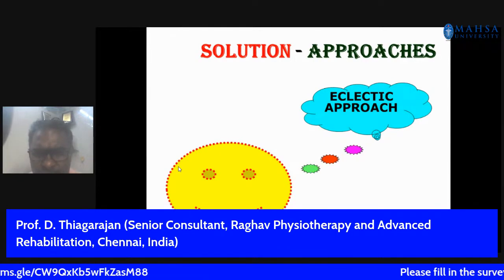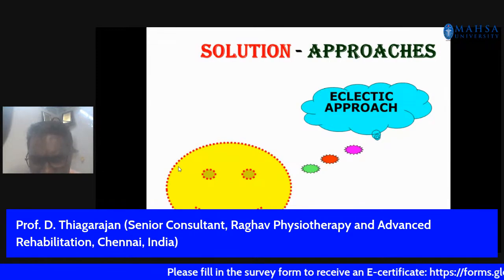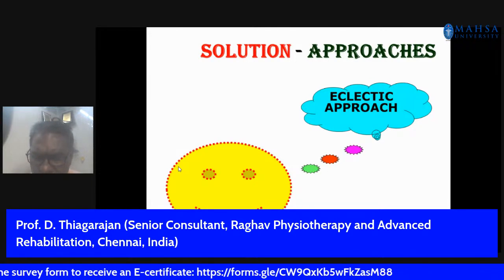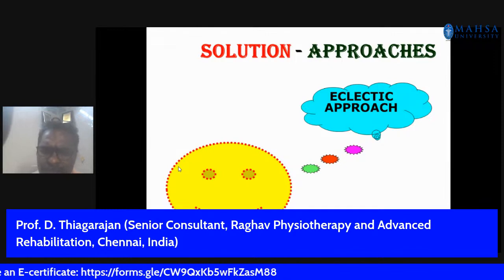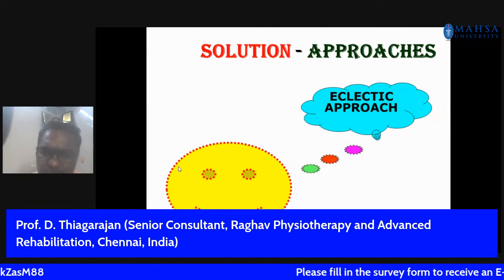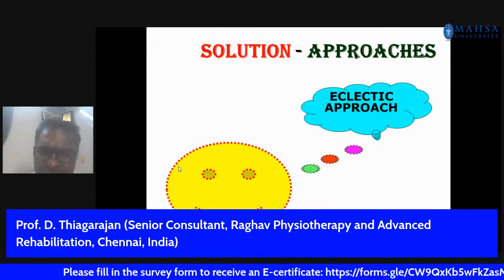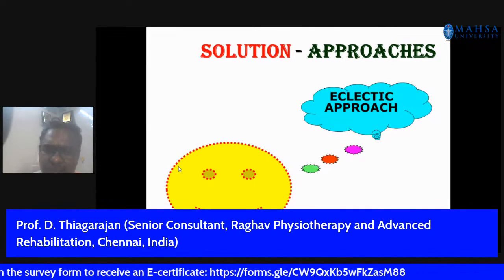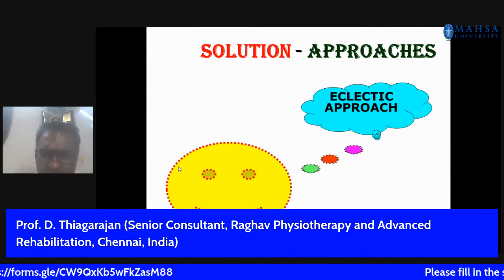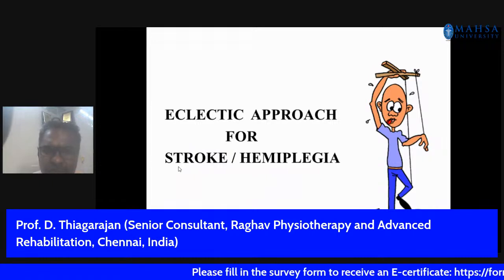So there is an approach called the eclectic approach. This is the approach which is a combination of all these approaches. The important factor in this approach is that it will tell you which technique should be used in which stage, when to use that technique, when to wean the technique, when to switch over to the next technique, and what the expected result from that technique is, each and everything, like a protocol, like a timetable. This approach will help you in treating hemiplegic clients.